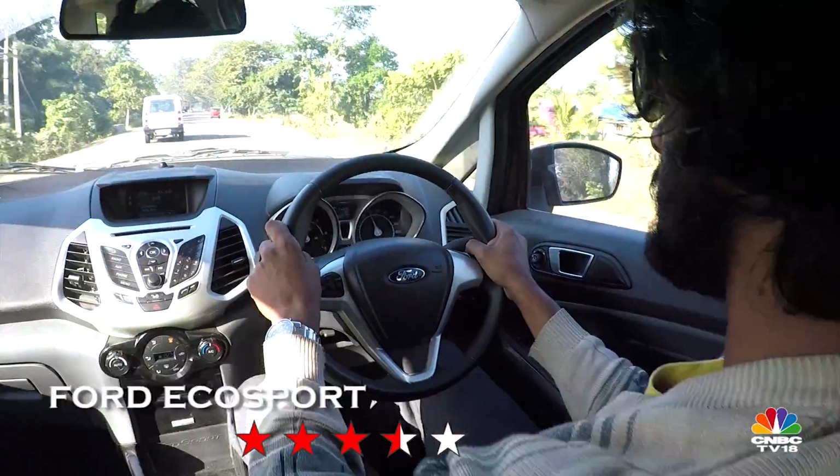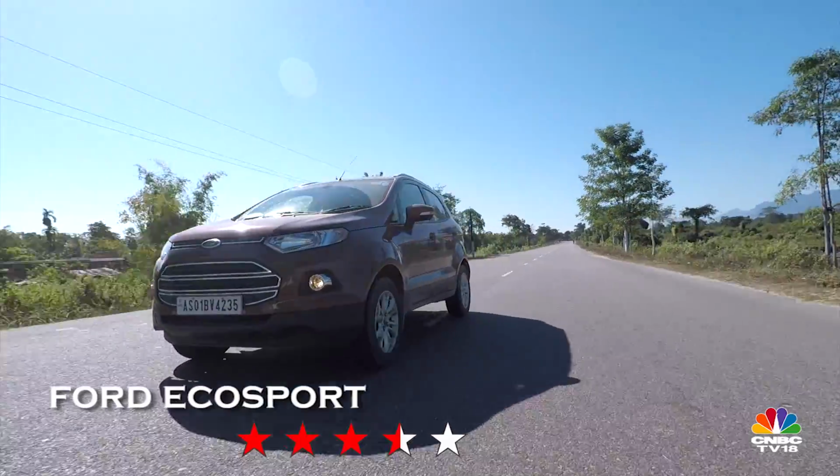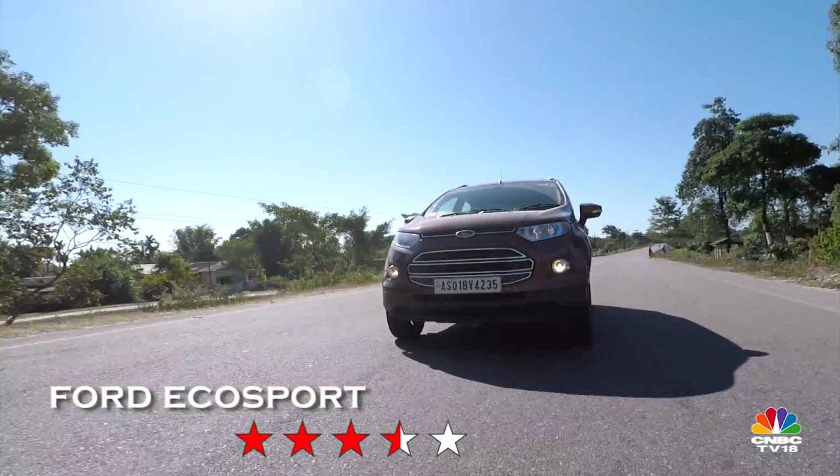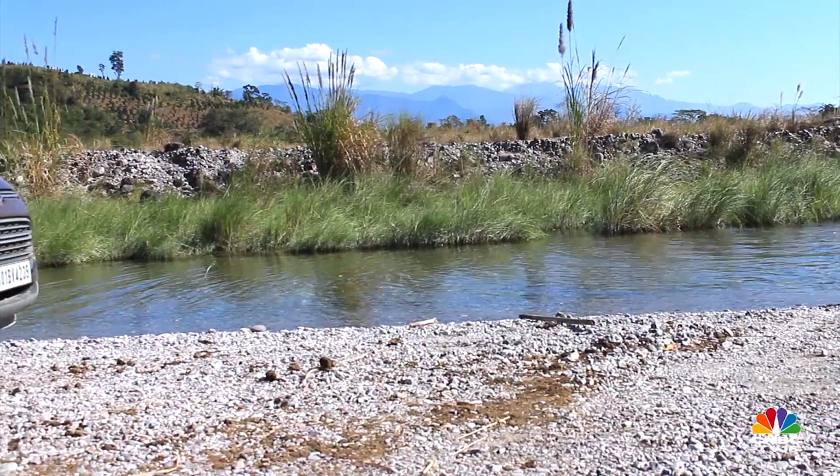The EcoSport, bear in mind, is the oldest crossover in this comparison test, probably in the segment as well. And though it is due to go through a raft of changes later on this year, probably early next year, this current EcoSport that we've driven, well, it definitely feels aged.